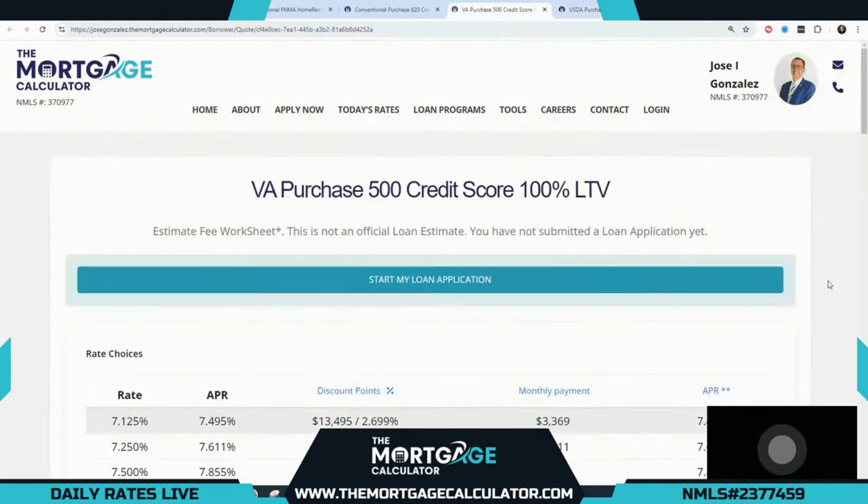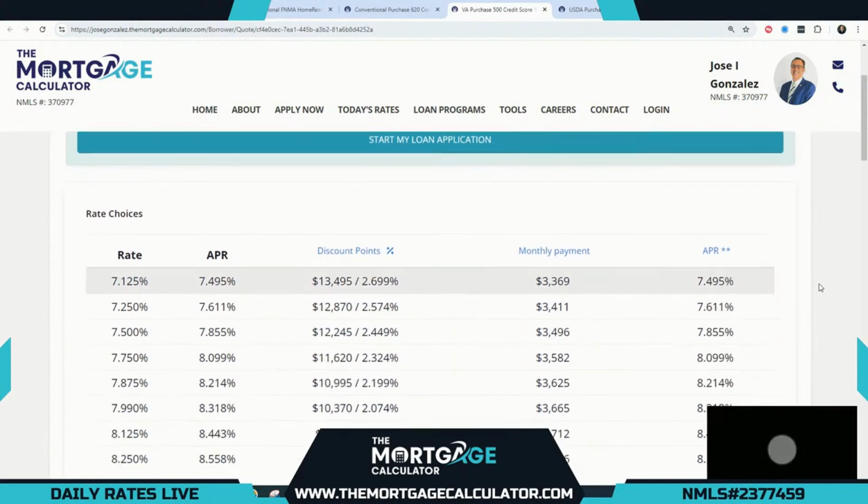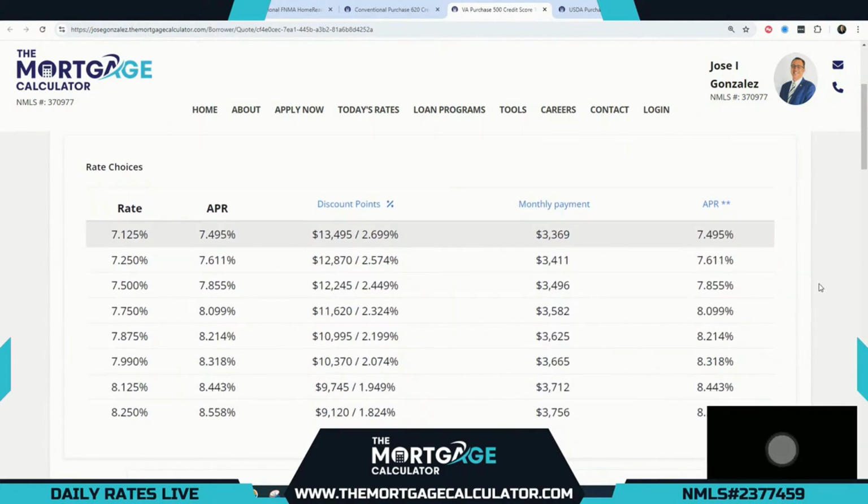Great news also for VA, 100% LTV option also possible with a 500 credit score. We're looking at our lowest cost option of 8.25% at a cost of 1.824 points, and you can buy that down to 7.125% interest rate at a cost of 2.699 points.